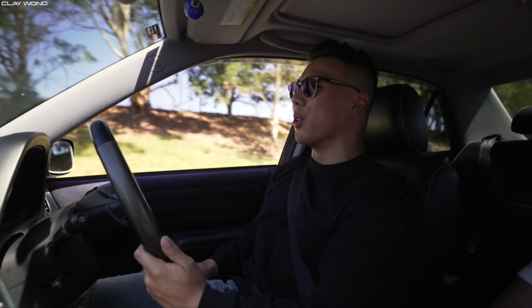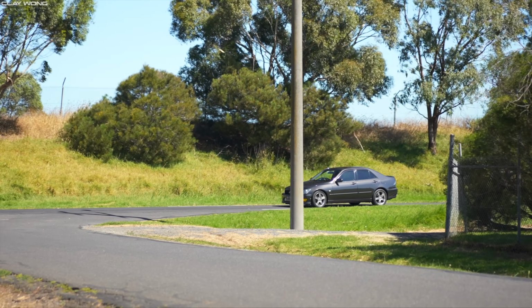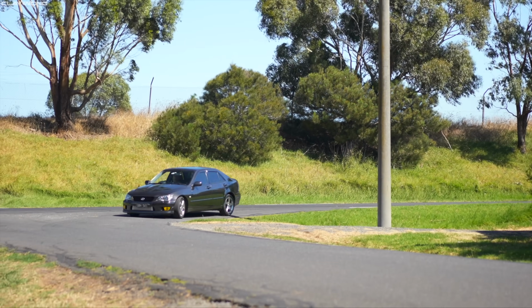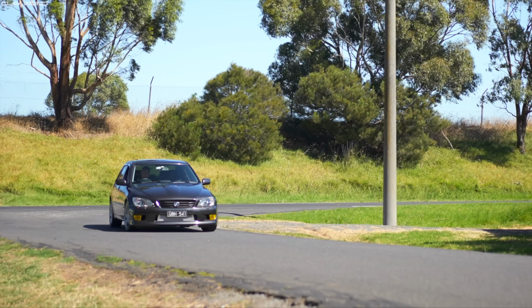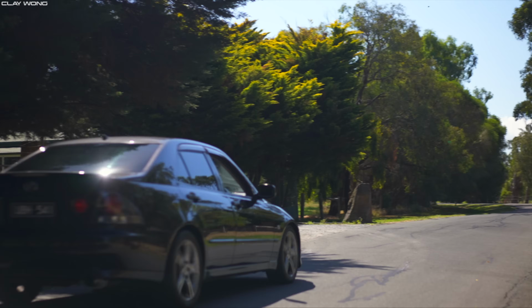Sam, you have truly built something epic. I've had such a joy driving this car. I really want to say a huge thank you for allowing me to showcase it. I know it was down to the wire getting this car ready, but man, this is something else, and I really think he's hit the nail on the head with this build.